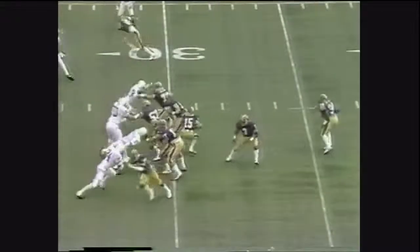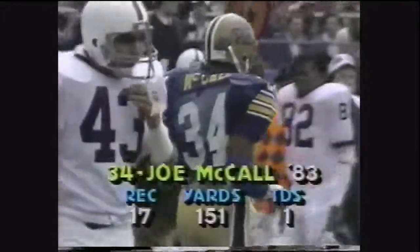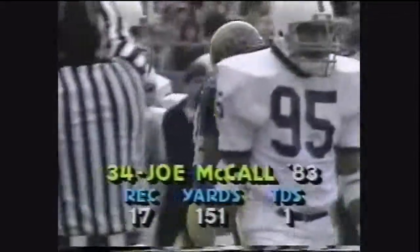At the line of scrimmage. And Jemmy in the flat. Pass is caught by McCall to the 25, the 20. 15-yard line. Joe McCall, the tailback, picking up 13 yards and another Pitt first down. Mark Fruhan finally came up to make the tackle.